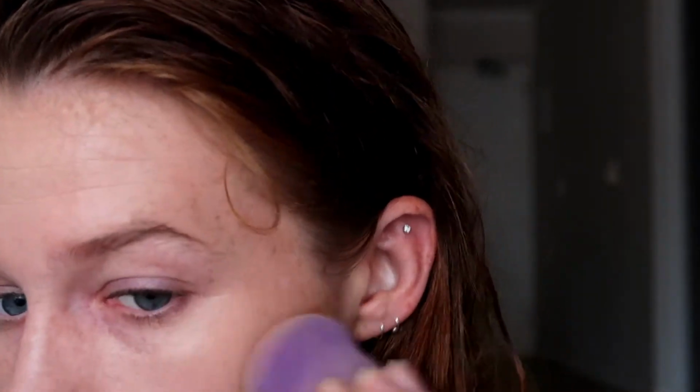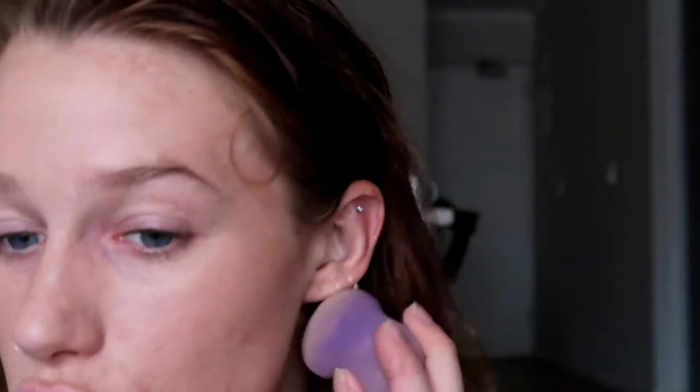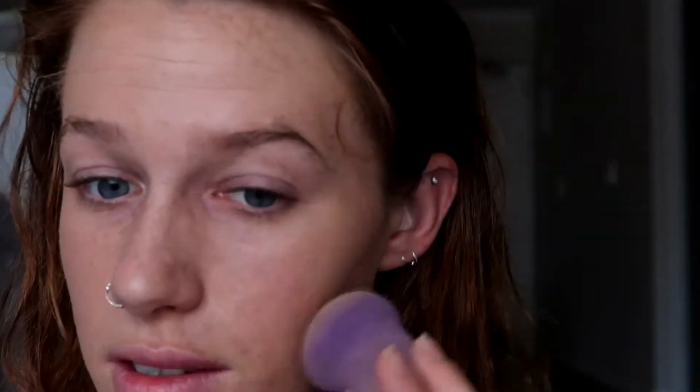It looks nice. You know what I like? It's such a thin consistency, so it doesn't look cakey. It says second skin effect on the bottle, and I can kind of agree with that because I don't know if you can tell, but there's still a lot of stuff showing through. It's given me almost a sheer wash of tan and just kind of erased any blemishes and redness.